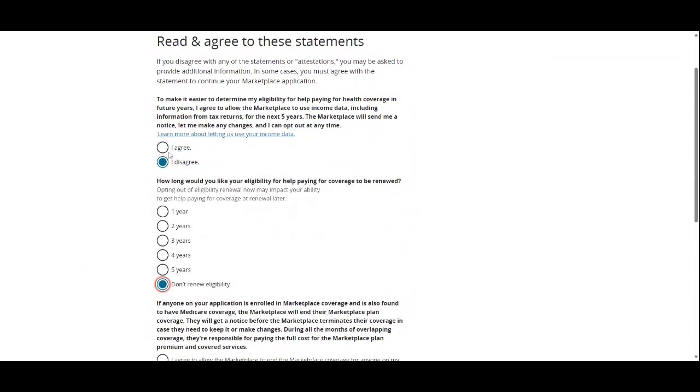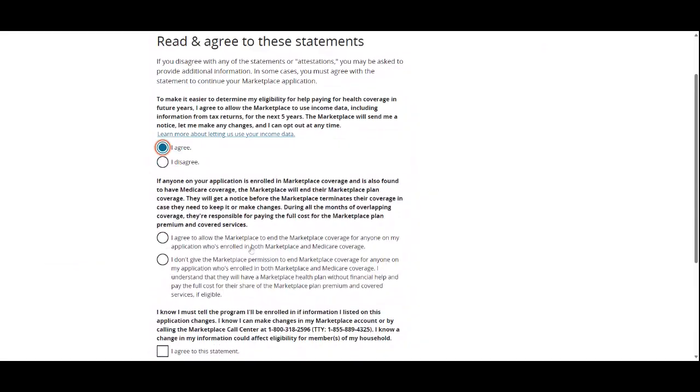And you could say, don't renew me automatically. In theory, it's to renew you automatically. I have always found problems with those renewals. So I think people agree, but I want to renew them. I want to work with the consumer again anyway, regardless.